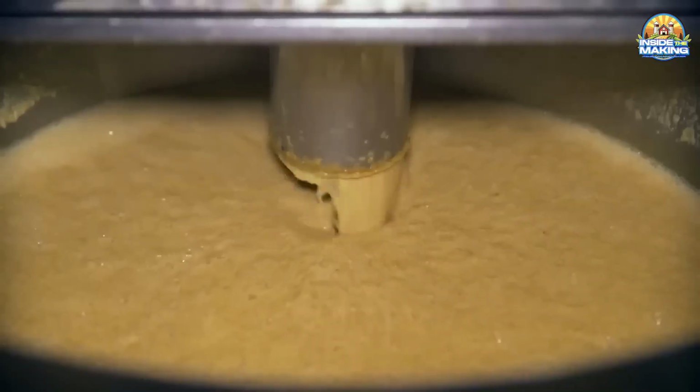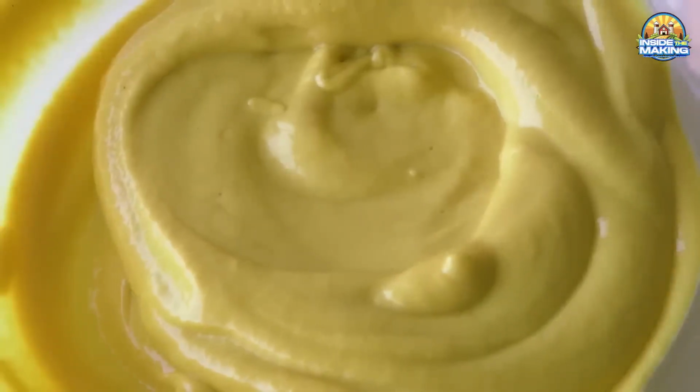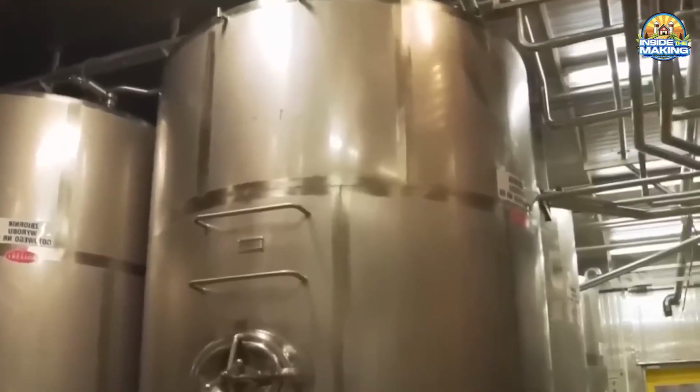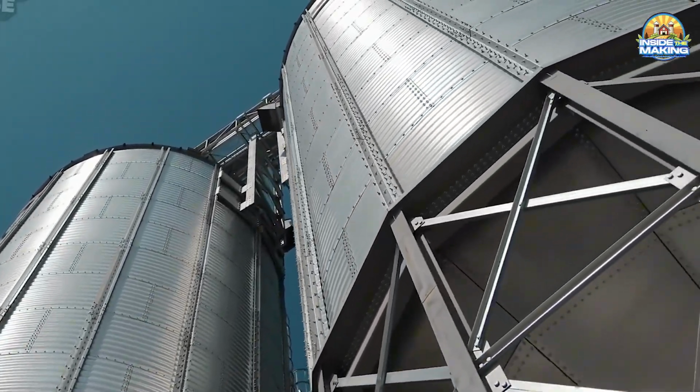The mustard won't be immediately bottled after emulsification. Rather, it will go for a crucial maturation phase, where it will rest in temperature-controlled tanks for 48 to 72 hours. This step allows the flavor to fully develop as natural enzymes in the mustard continue to react with the vinegar and spices. These microbiological workers will mellow out harsh notes while increasing the signature tanginess of Heinz mustard.